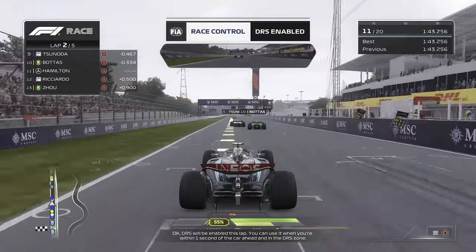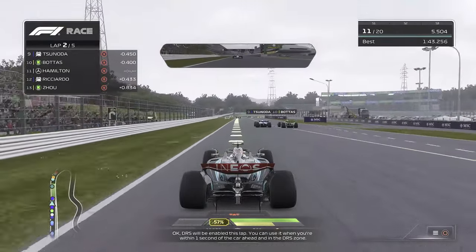DRS will be enabled this lap. You can use it when you're within 1 second of the car ahead and in the DRS zone.